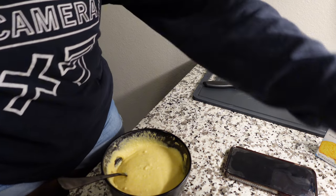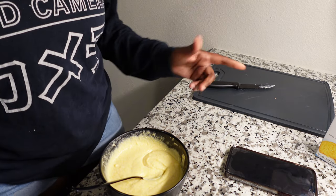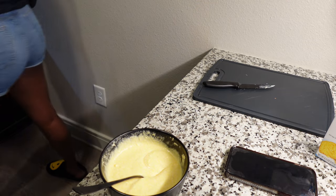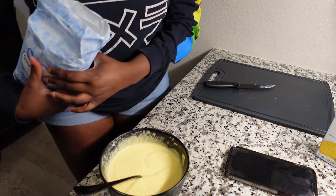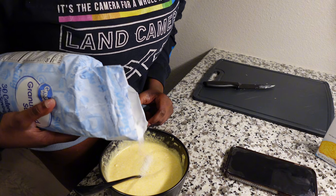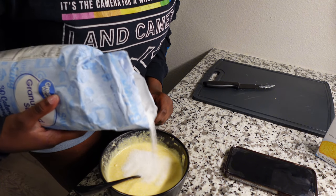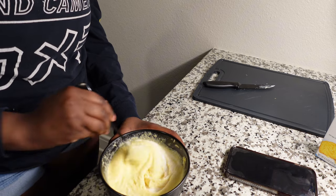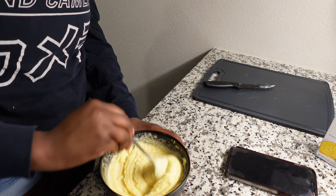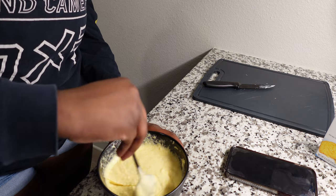Y'all, so I don't even need to add any more milk. What I added was just enough. And I don't know about y'all, but I add sugar in my cornbread. Just a little bit, y'all. You don't need that much sugar, okay? Just add a little bit. Take the sugar, y'all. Stir it in there. We're gonna see when it's the same stuff.